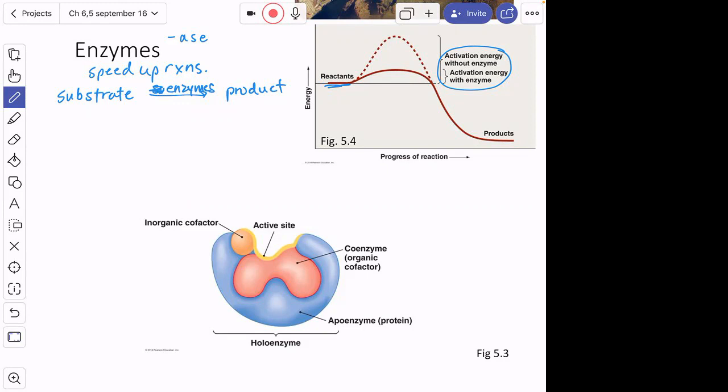There are some enzymes that don't end in ASE, like trypsin, for example, an enzyme in your stomach. That's a little bit annoying, but ASE is an enzyme. If something ends in OSE, then that's a sugar, like glucose, so don't confuse those. Most enzymes are proteins, but they can require some kind of non-protein component in order to function.